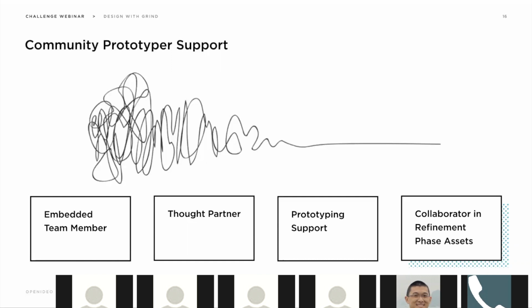This can look like a variety of different things. Because this program is virtual, the prototyper will most likely not be able to work with you or collaborate with you in person, but we encourage you to communicate through video calls at least once a week, as well as any other type of communication to support your workflow and to support that process. They have committed 4 to 6 hours each week to supporting you, and all of those who have already been paired with their community prototyper have also committed 4 to 6 weeks to working alongside them. They'll also be really helpful as a thought partner with you through this process.